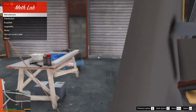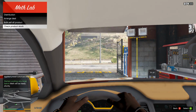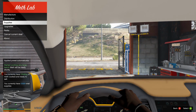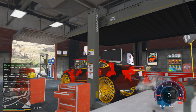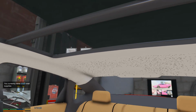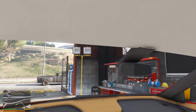Alright, let me see what the meth looking like. Oh, we just did another large batch. I plumb forgot. We got 135,000 grams. We might go ahead and do a bulk sale, man. So here's the new Impala right here. Got that red camo wrap on there, man. Yeah, I definitely got to let me know what y'all think about this. I'm trying to tell y'all, bro, I'm loving this right here, man.